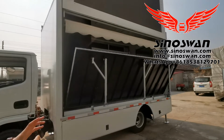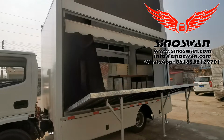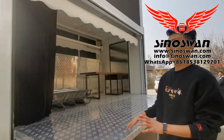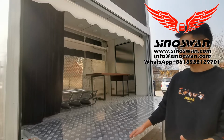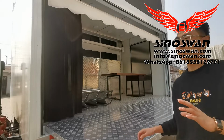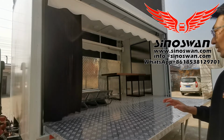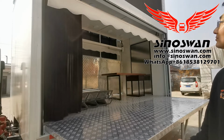Now, set up the mobile stage, also with the wireless remote handle. It's decorated with an aluminum checkered floor, and it's skid proof and very easy and strong for you to perform on the floor.